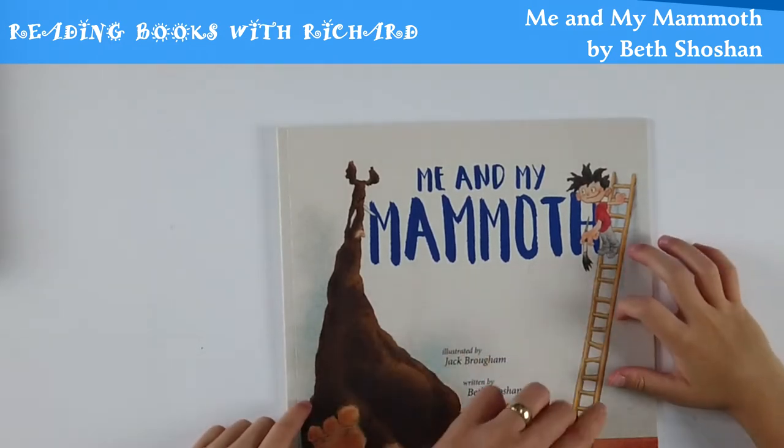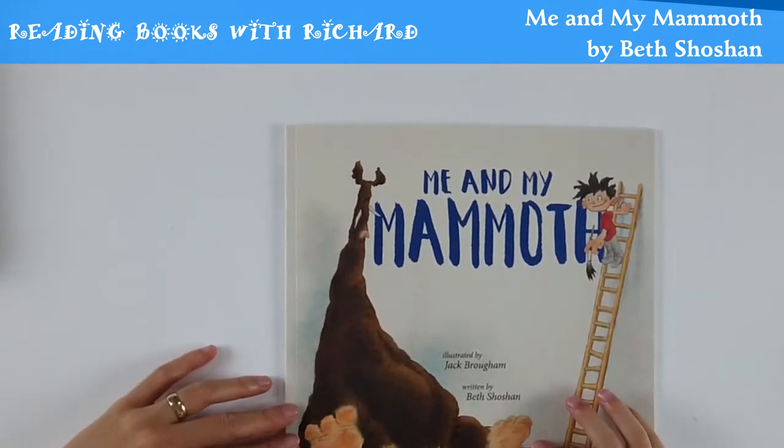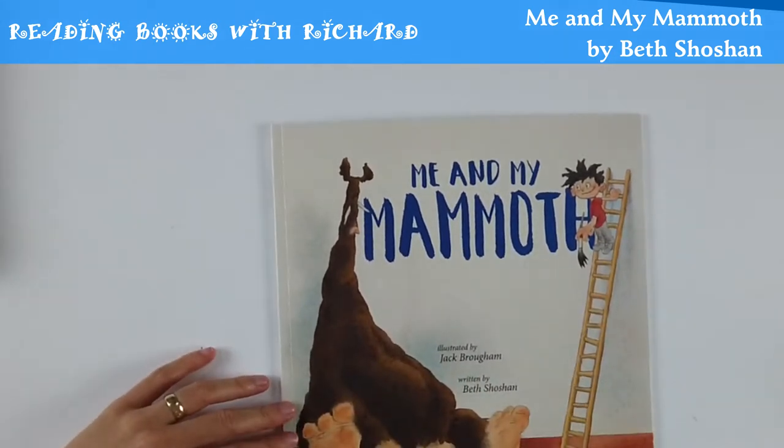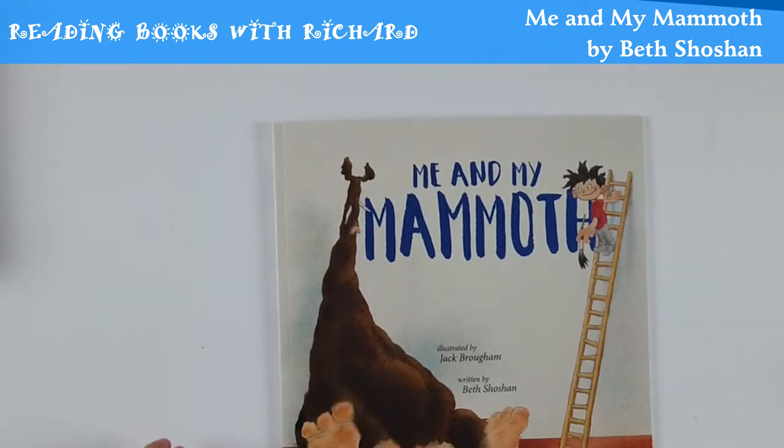There's a little boy looking very happy. And these legs look like these. Yes. And they even have three toes.